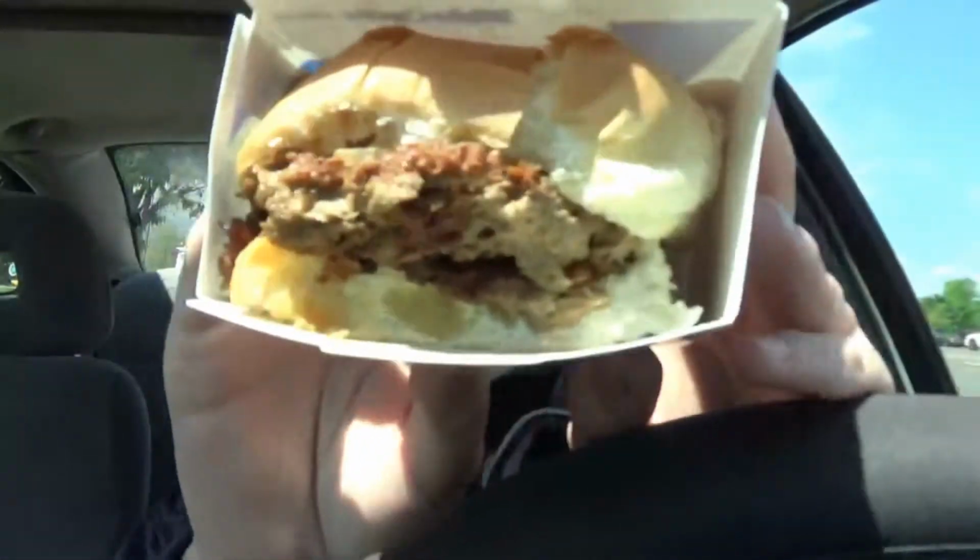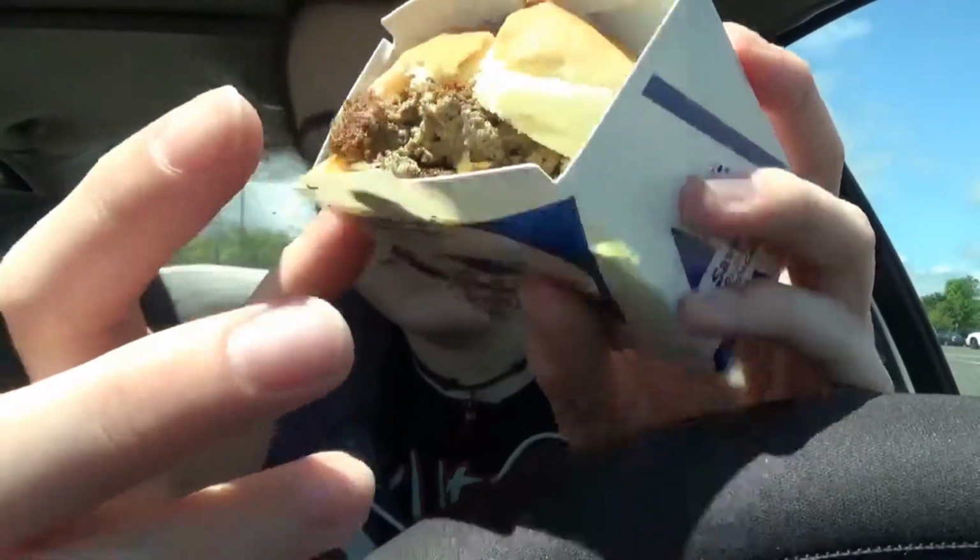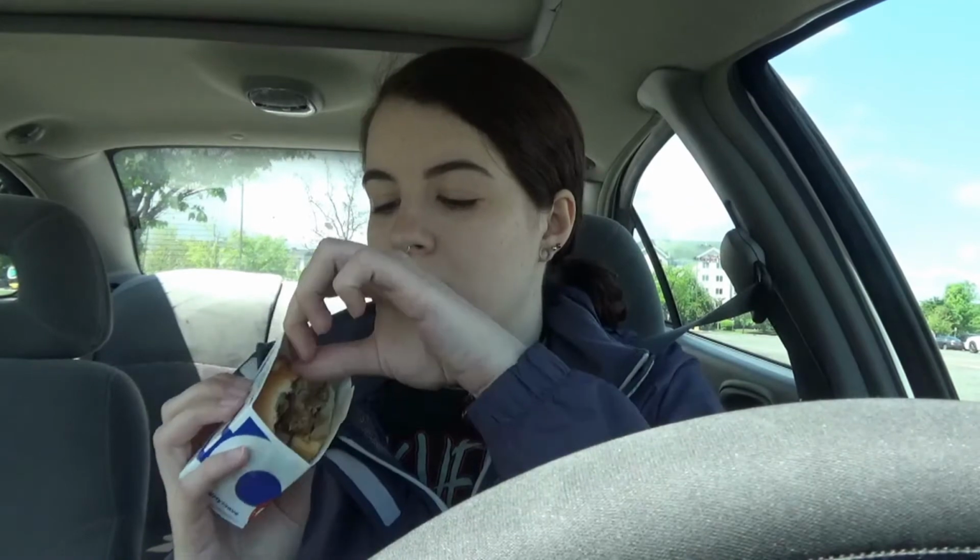Okay, Impossible Burger. Very big. Let's see that up close. The meat on the Impossible Burger looks kind of shredded versus the normal White Castle burgers. Those burgers are like a perfect little square and they're very smooth and they don't really look like meat that much. These actually look a lot more like meat than the regular White Castle sliders do.